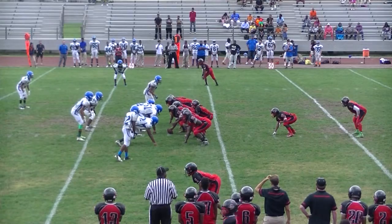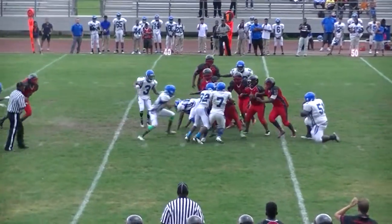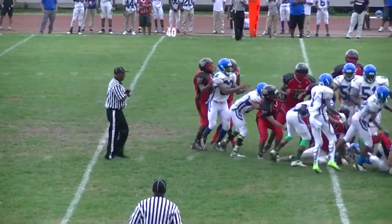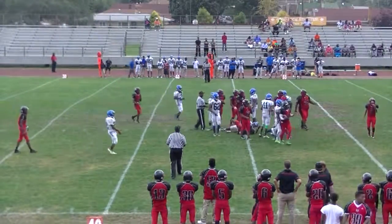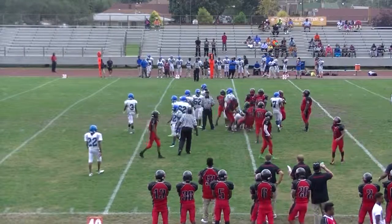From the eye, two receivers. Up the gut, second surge. Good for maybe a yard. Brings up second down.